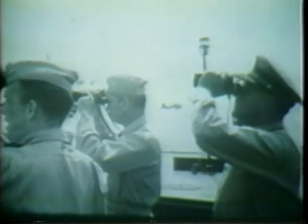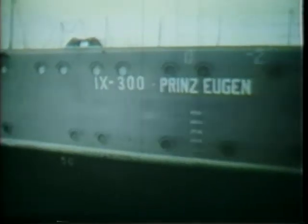This ship, the USS Saratoga, was about 2,600 yards from the epicenter. The only damage sustained was a small fire topside and a minor operating mechanism of one of the airplane elevators. The Prinz Eugen was about 1,700 yards from the epicenter. This ship sustained minor topside damage only.